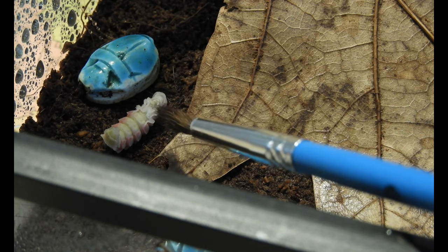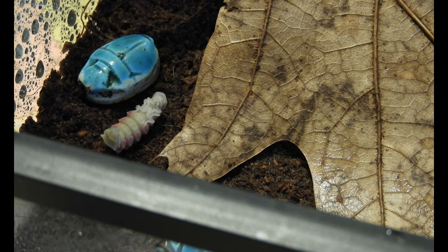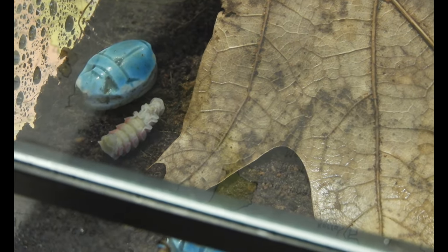Currently I only have one female pupa, but I think there's a second wave of glowworm reproduction coming. Now that's a second wave I can approve of. Life finds a way.